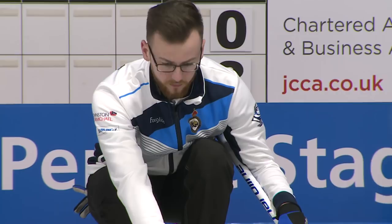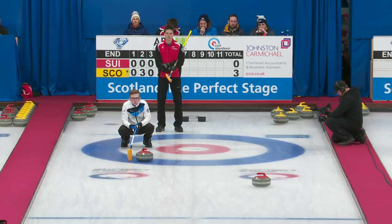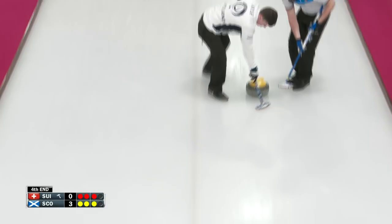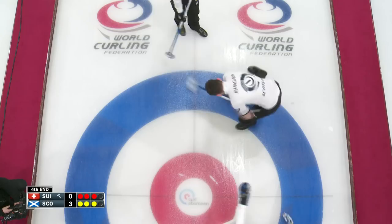But although we're saying there's quite a lot of ends still to play, the ends do tick away if you just keep blanking. Hard! Hard, Ewan. Whoa! Close! Let's see if they come around the corner this time. Okay. This is the only one stone in the house in the top 12.